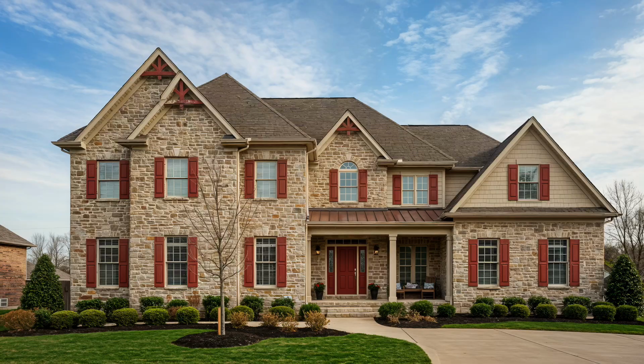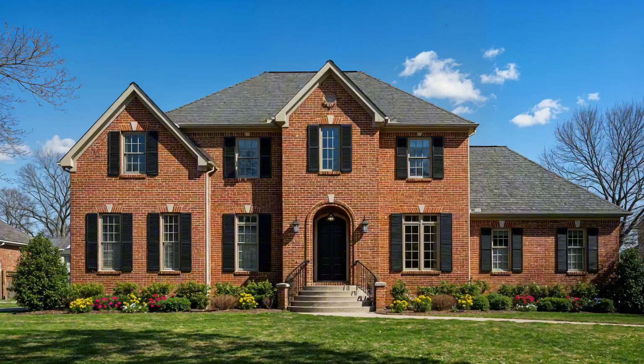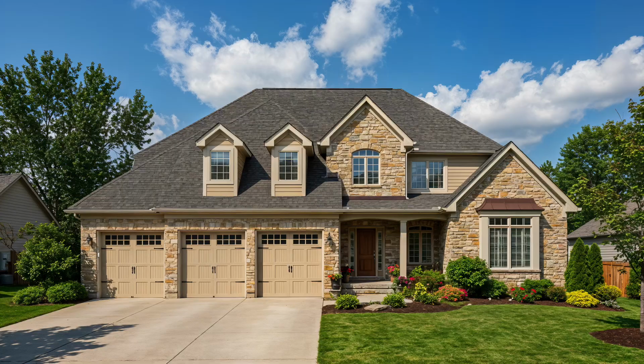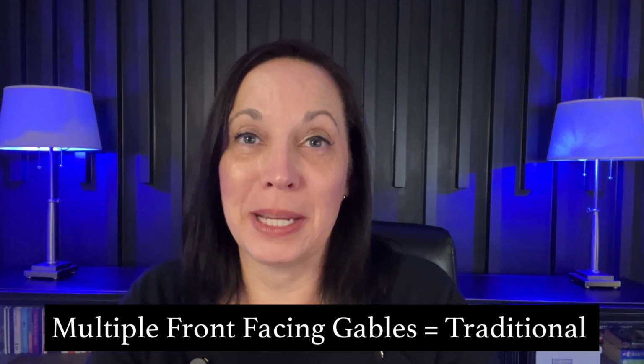Remember that teaser from the beginning where I said there's that one style which you see everywhere and it doesn't quite fit into any one box? This is it. This is the traditional architectural style. And the giveaway here is actually the lack of a defining feature, because these homes borrow bits and pieces from all the other architectural styles, like the gables from the colonials, shutters from Cape Cod, and maybe even the brick from the Tudor. But it blends it in a way that doesn't really follow one architectural style's rule book. And most new suburban homes fit into this category. So if the style feels very familiar, but you can't quite pin it down, it's probably traditional.